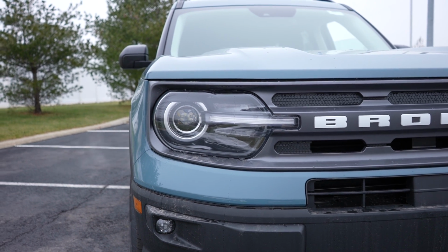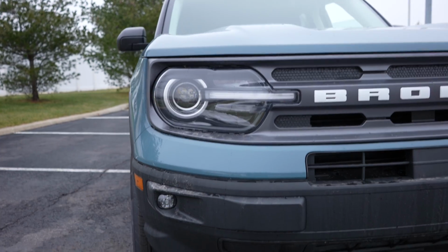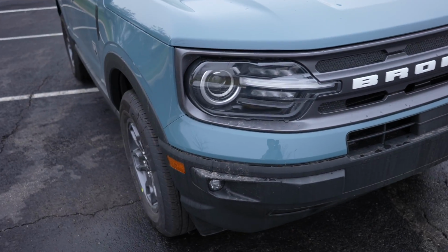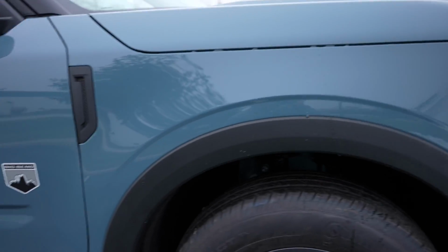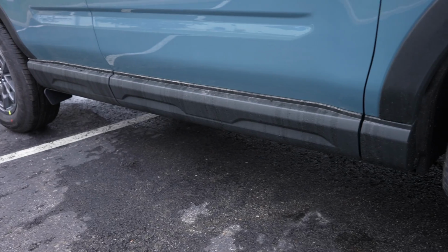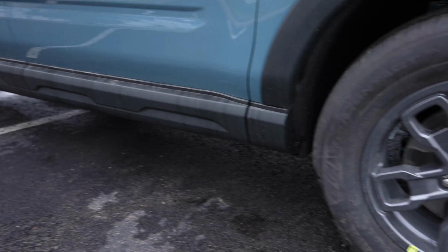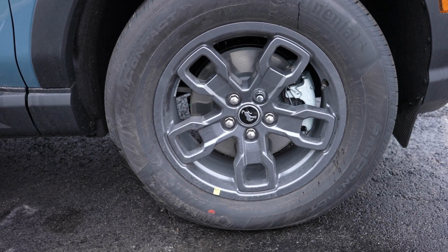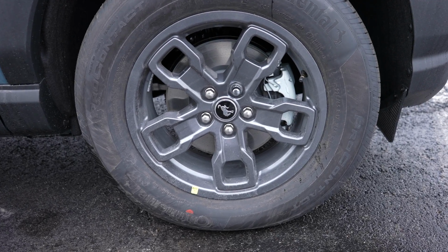Starting off up front, you are going to have the Bronco spelled out in white lettering on the grille. LED accent light with halogen projectors and incandescent signal lights. LED fog lights are going to be included. Coming around to the side, we have a plastic fender flare that transitions into a plastic applique along the rocker panels.